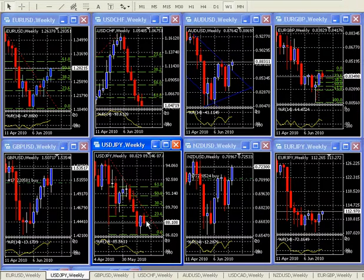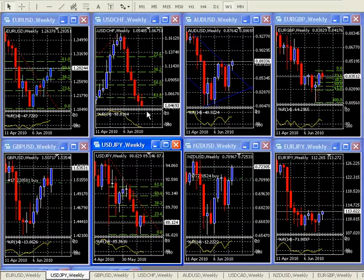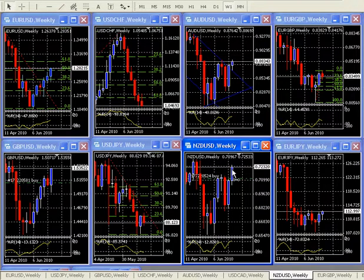Comparing it with the Japanese yen, right now it's working at 88.10 from a high of 89.14 and a low of 87.84, and it still looks like the Japanese yen, or rather the dollar yen, on a weekly basis, comparing it with the Swiss franc, is now moving on its directional trend lower, as the strength of the yen and the Swiss franc is in tandem with the weakness of the US dollar.